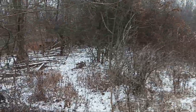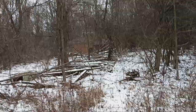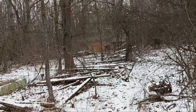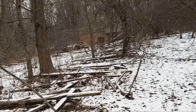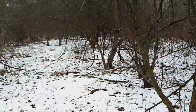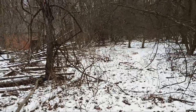But there's this old, just right off the trail, looks like an old house that used to sit back here. Last time I was here, I tried to find out more about it and was not able. And last time I was here, there was a lot more trash on the ground. So it looks like they cleaned it up some.